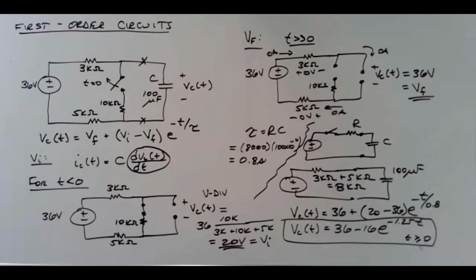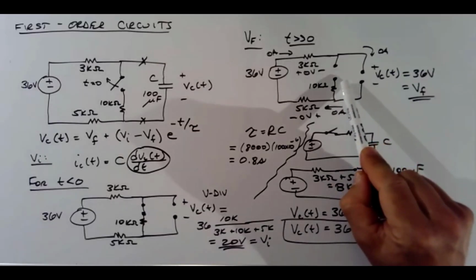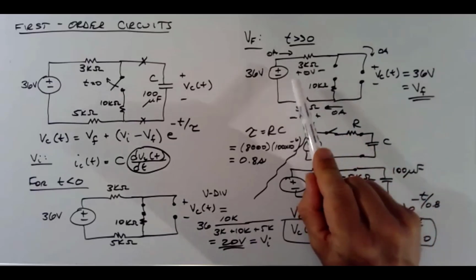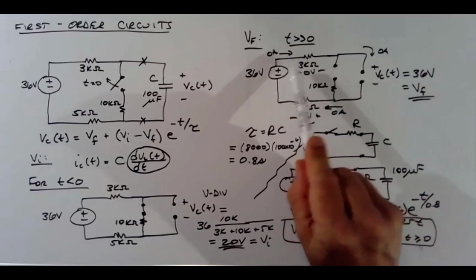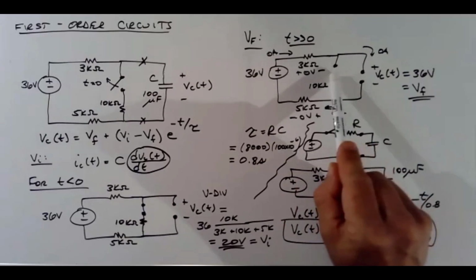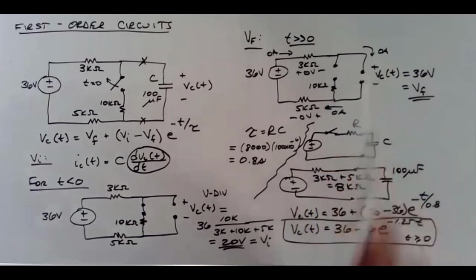Let's see. There's a question. Why is there 0 current? Was that for this case? Right. So for this case, there's 0 current because there's really no connection between this top node and bottom node of that source. There's an open here, right? And there's an open here, and there's no place for the current to flow. Okay.